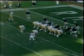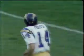Joyner is wide to the far side. Two tight ends. Fouts fires. Look. Touchdown, Kellen Winslow. His fourth of the ball game. His 8th of the year, but 4 touchdowns for Kellen Winslow. Dan Fouts to Kellen Winslow.